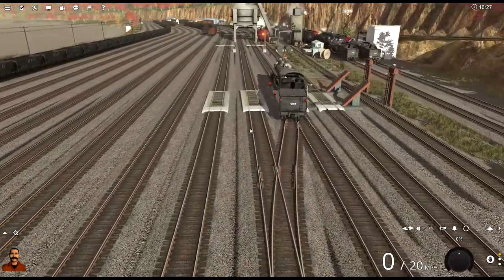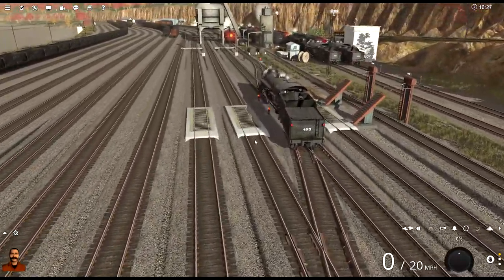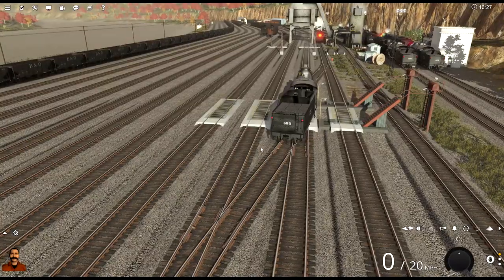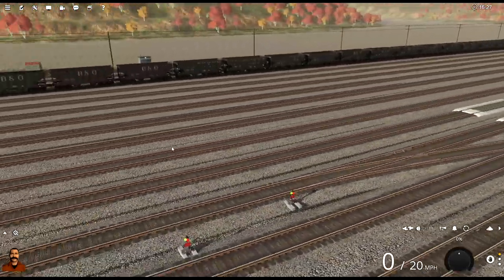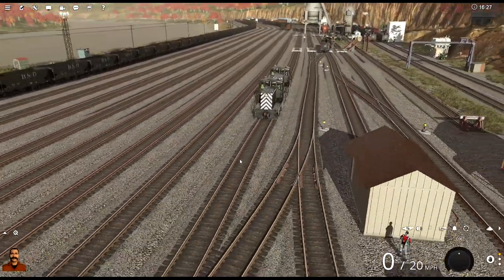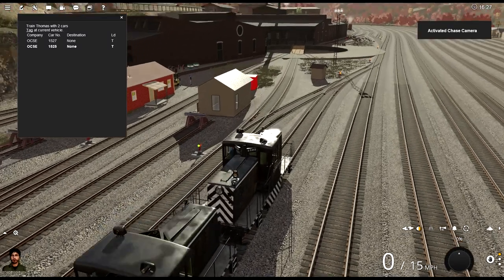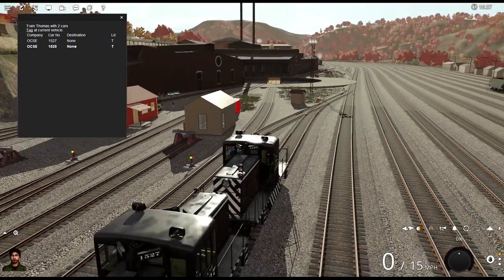I mean, this is not La Brea. This is the ash pits. Now, the thing is, this train is kind of half on, half off. So maybe we don't want to put it on that track. We'll put it on this track right here. The problem with that is that Thomas is in the way. Thomas, guess what, buddy? You got to get out of the way.